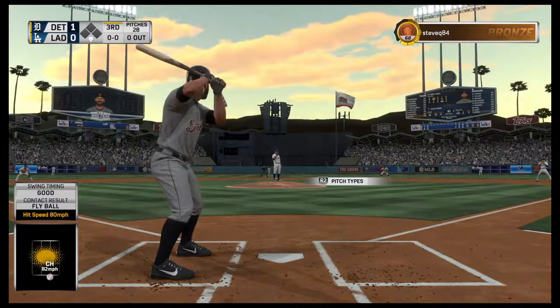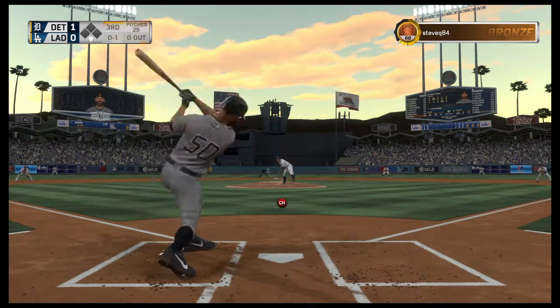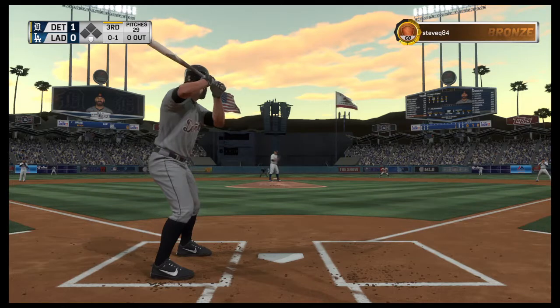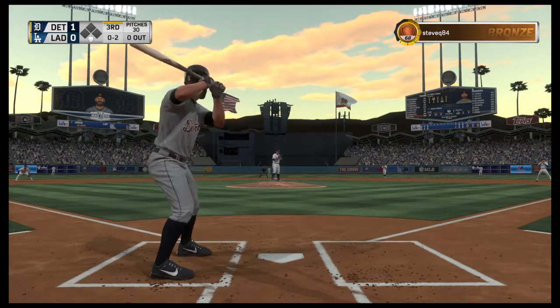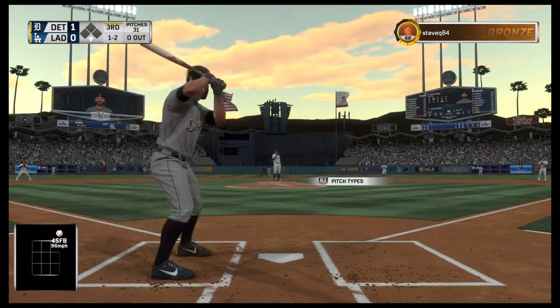Leading off for the Tigers, Mike Fiers, the pitcher, number 50. First pitch on its way. And he jumps at a changeup, a swing and a miss. 0-1 count. Here it comes. Looking at a tough pitch, called a strike. 0-2. The windup and the 0-2 pitch. And there's one well above the zone for a ball.